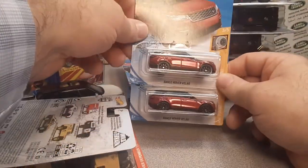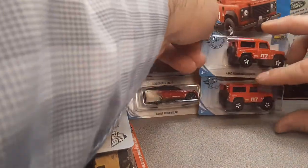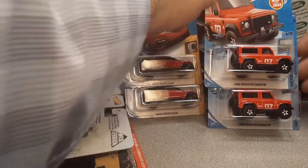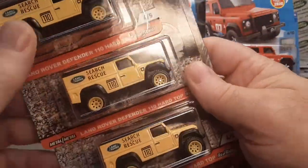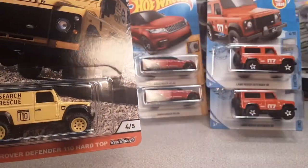Oh, wouldn't you know it, huh? All right, so we got these, we got those. Yeah, it was a good day. It was a good Saturday. I had a day off, went road tripping. Oh, yeah, and so then I ended up with three more of these buggers. And, whoa, just really nice.